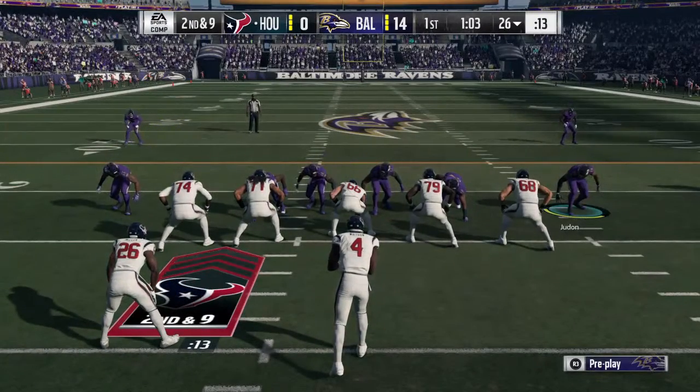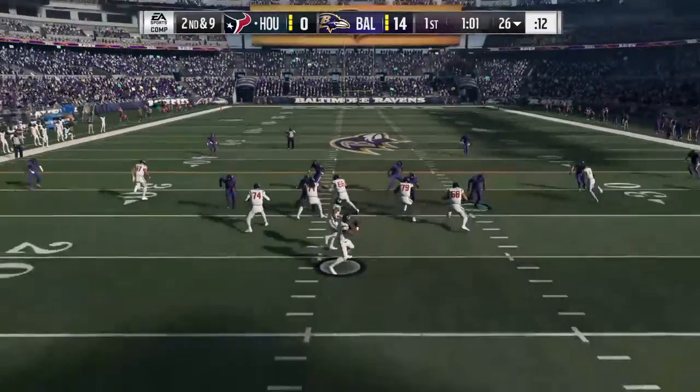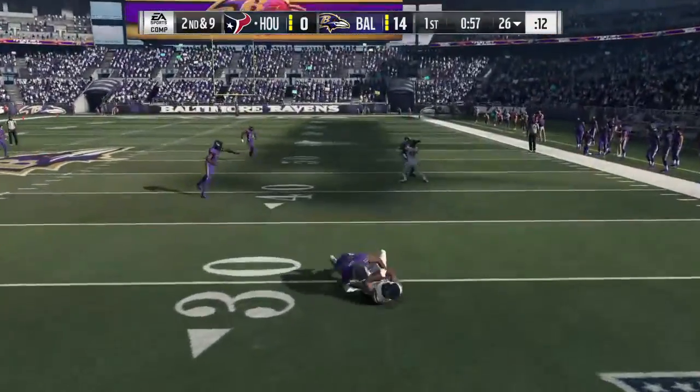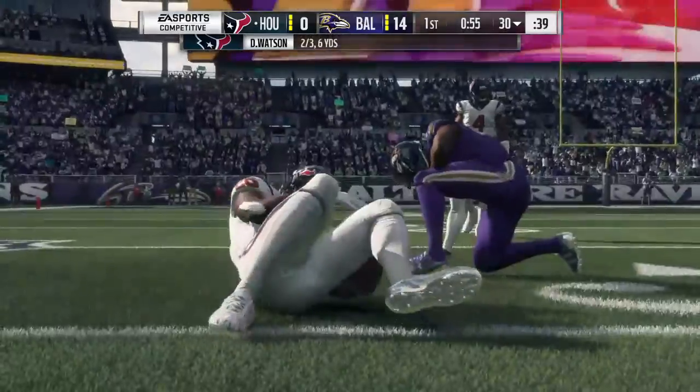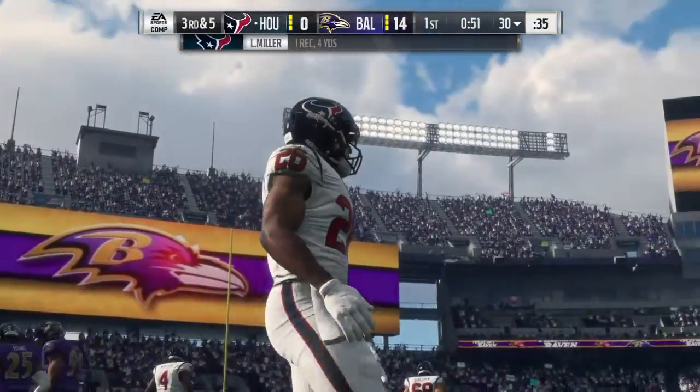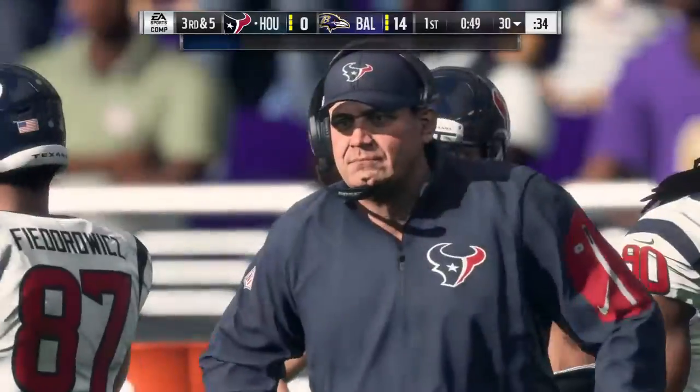Here we go. On second down, here's Watson. Underneath for Miller. And he'll be brought down right at the 30 here. 4 yards on the pickup, and that's going to lead to a third down.